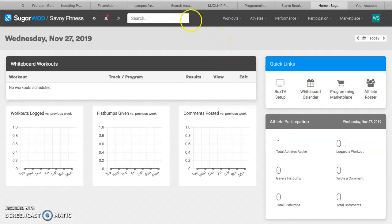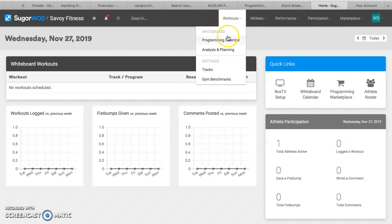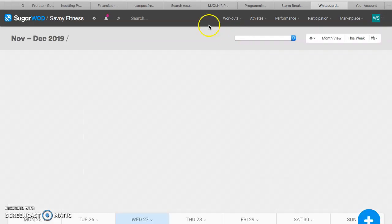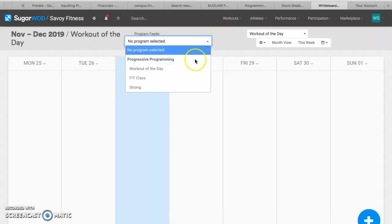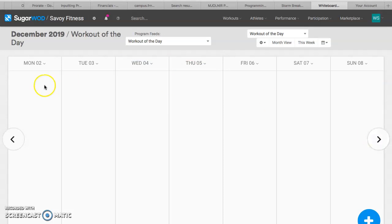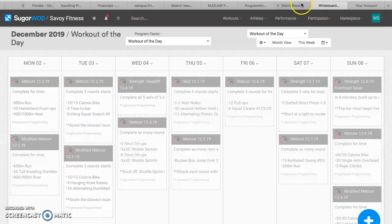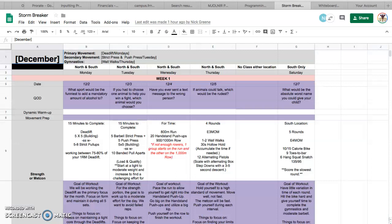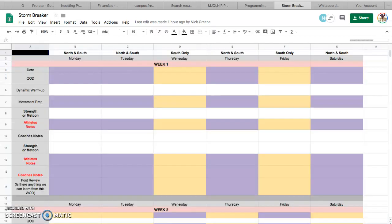So all you're going to do is log into SugarWOD and go to programming calendar. After you click on programming calendar, let it load. I'm going to do a drop down, go to workout of the day, and there's everything. From here, we're going to start with December the 2nd. The first thing you're going to do when you have a new month is find a template and make a copy of the template. I'm going to right click.